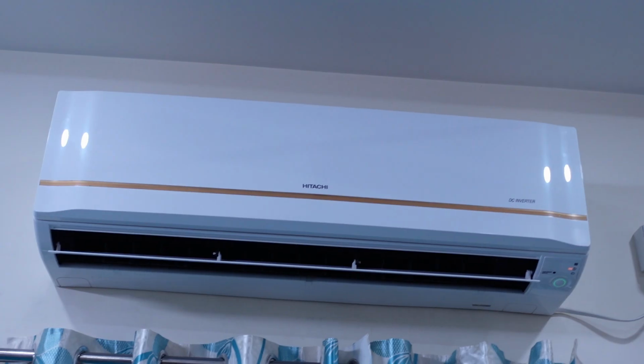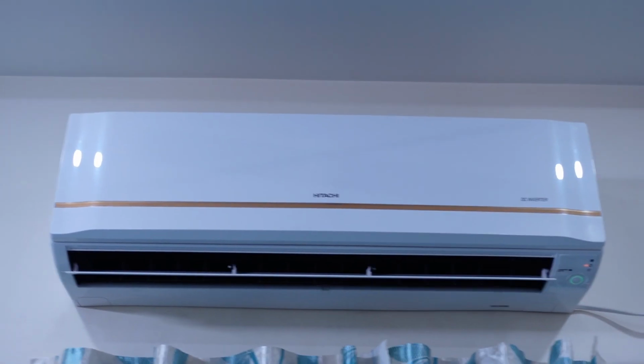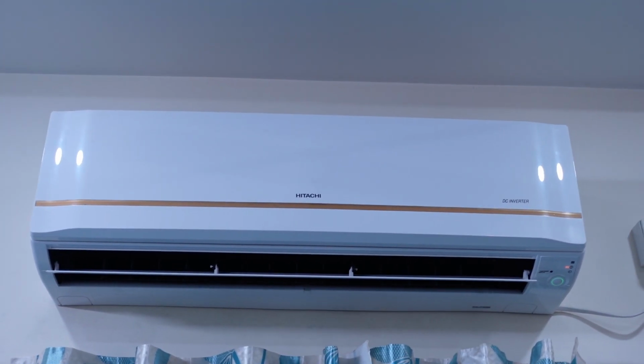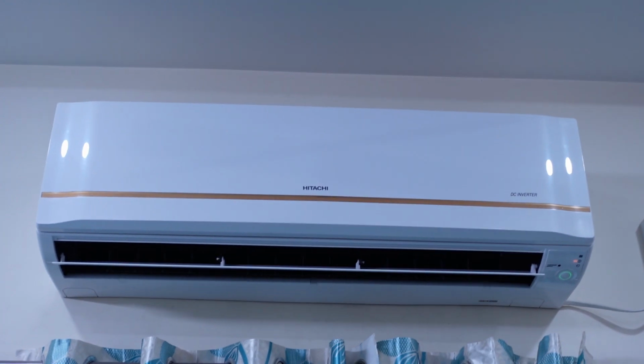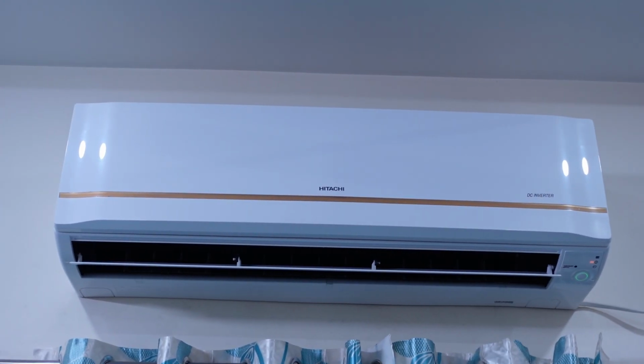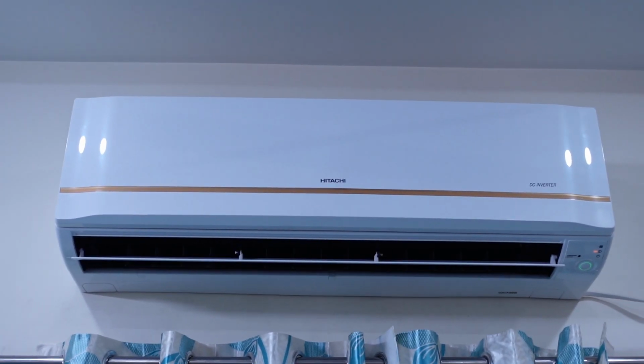Moving over to performance, let us see how each of these air conditioners perform. The Hitachi AC, coming to performance, is mind-blowing. I would easily say this is the best out of the 3 air conditioners. It has a larger blower, at least 30 to 40% larger. Even the copper piping inside, this is a copper air conditioner, has a grooved condenser. There are grooves in it to increase the surface area of cooling.